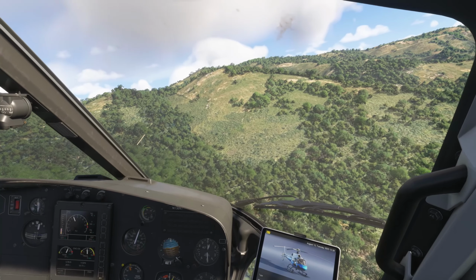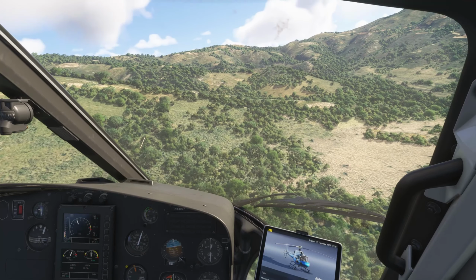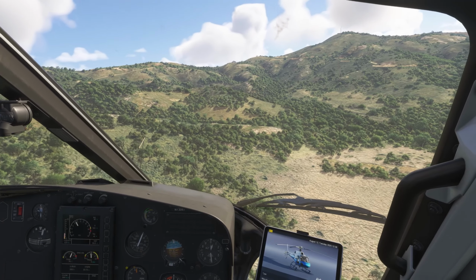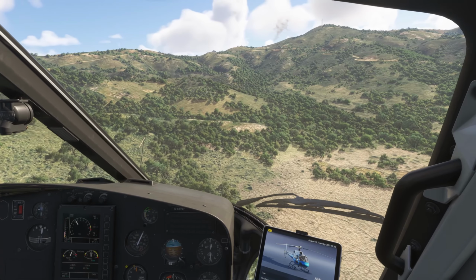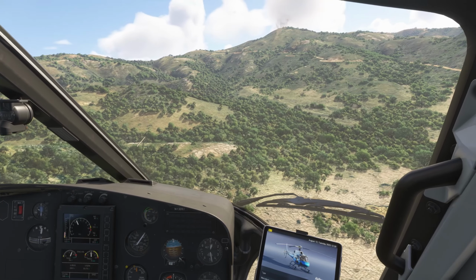So if you look out the front window, you'll see the tallest trees on the planet. It's hard to tell from our height, but these trees reach a maximum of 400,000 feet, which is pretty impressive.